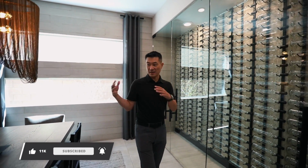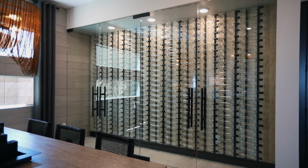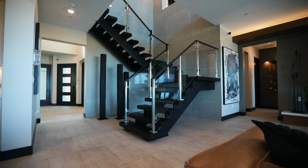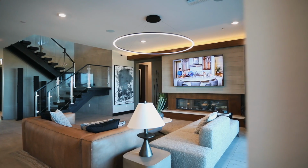So we are on the other side of the office. On this side of the formal dining, we have, just want to showcase, this wine room area. Now we go through the hallway, and then to upstairs, you have the floating stairs upgrade with these awesome glass rails. Beautiful LED lighting here.